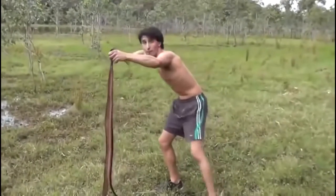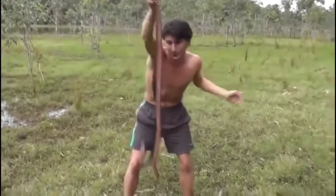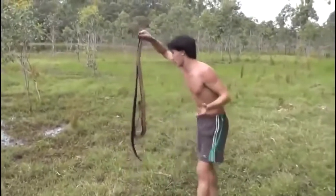Particularly in areas where there's a marsh. There's a lot of frogs, there's a lot of food, and when there's a lot of frogs and food, you're going to find plenty of snakes. See how many we can get.